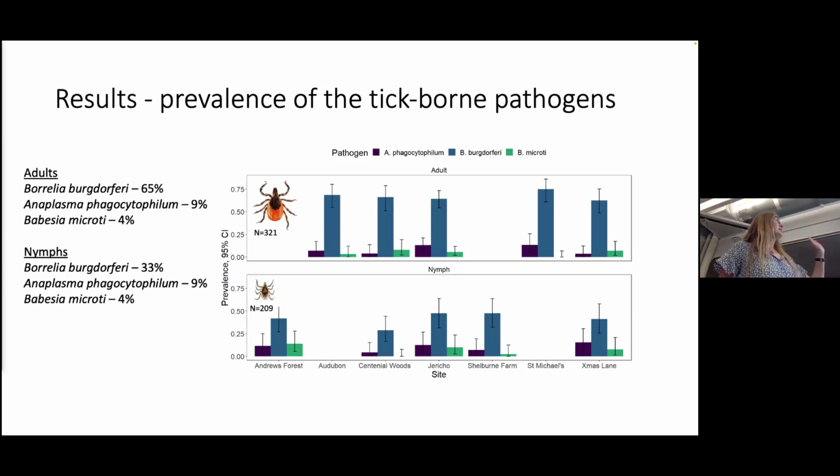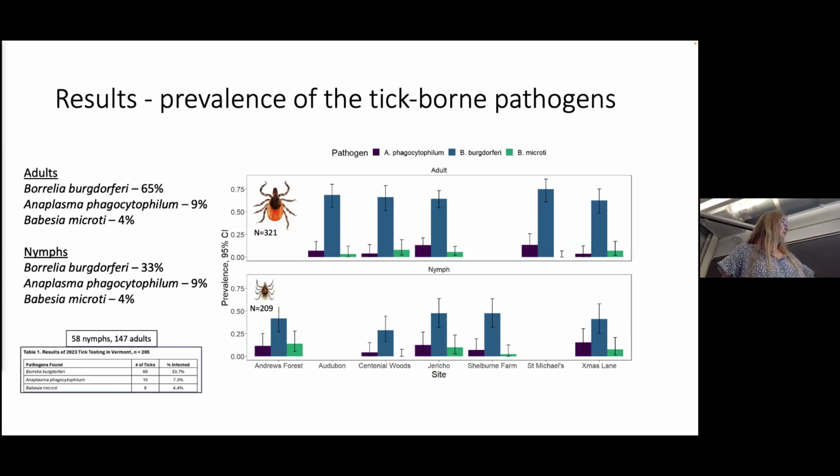For adults, 65% tested positive for Borrelia burgdorferi, that's agent of Lyme disease, 9% for Anaplasma, and 4% for Babesia. If we look at our nymphs, 33% of them have infection with Borrelia burgdorferi, 9% with Anaplasma, and 4% for Babesia. Compared to the state results, they found 33% of their ticks infected with Borrelia burgdorferi. We have almost double that in our adults. For their analysis, they coupled adults and nymphal ticks, but for us, we separated it out. So we're finding higher prevalence of Borrelia, but not so much for Anaplasma and Babesia.